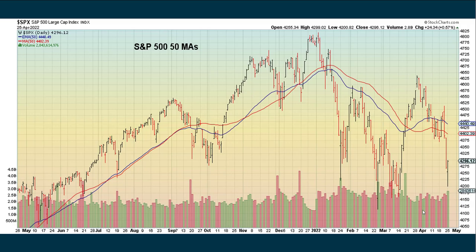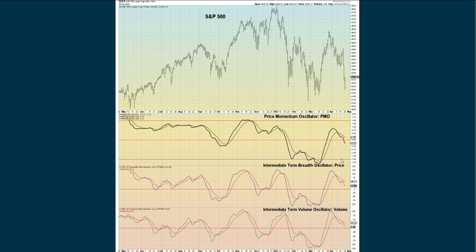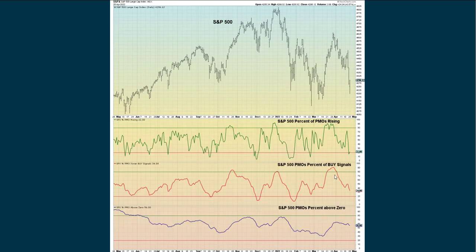Intermediate term, well below the 50s, well below the 100. Our PMO continues to decline pretty much across the board. Our PMO studies saw a little bit of a bounce with those PMOs that are rising, and this is coming out of an extreme negative reading. We're still seeing a decline in the percent of buy signals, and those PMOs that are above zero continues to decline. So shorter term, we worked off a bit of the oversold condition. Intermediate term is still continuing to look weaker.